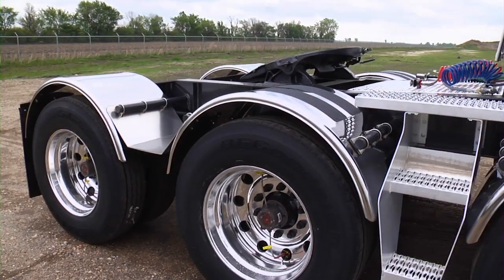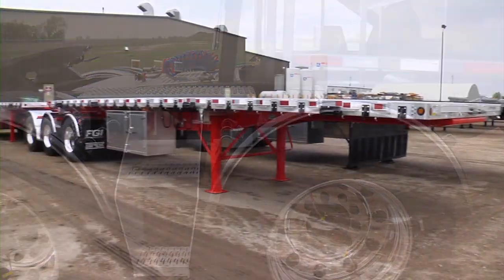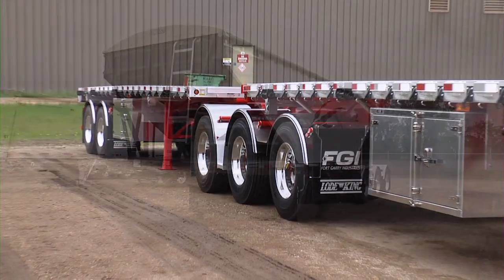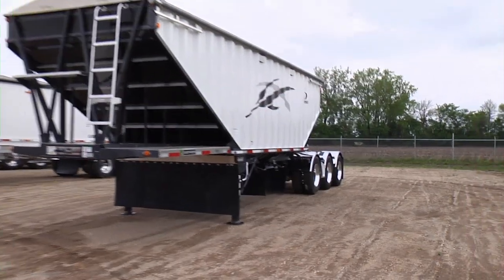We incorporate other stainless steel products on our units, and as a result, it adds a nice look. The trucker not only sees the protection side of it, but also it's a unit they can be proud of because it looks good behind their tractors. There are certain things that we know happen in the Canadian conditions, and we've built a trailer that's going to be reliable for years to come, for sure.